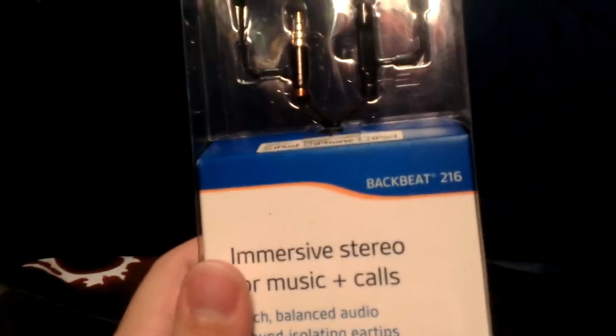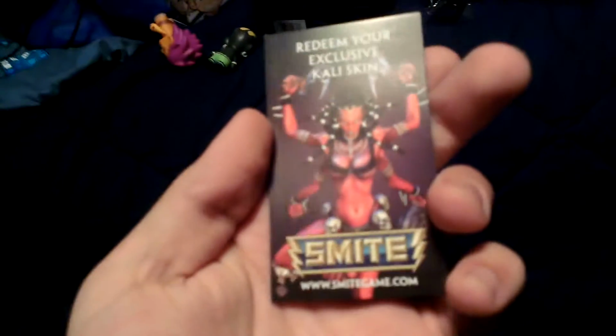Also, the cosplayers for League got some headphones. Not sure how good these are. I think they're decent, hopefully. Then I got the pool party posters. I got two of them, at least in this bag. I think I got like five altogether. Got a Smite skin code, which I'm going to use for Kali. Then I got some posters, one of which is probably going to be awesome to show you guys.